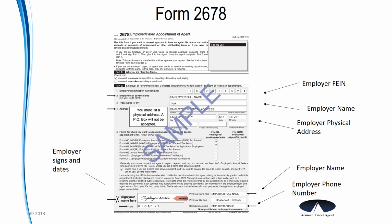So the first form that we'll review is the Form 2678, Employer Payer Appointment of Agent. Part 1 of this form is pre-filled for accuracy. Please do not make any changes or additions to this section. Simply move down to Part 2.